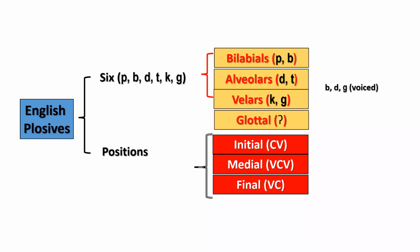The plosives P and B are bilabial since the lips are pressed together. T and D are alveolar since the tongue blade is pressed against the alveolar ridge. Normally the tongue does not touch the front teeth as it does in the dental plosives found in many languages. The plosives in the words car and get are velars. The back of the tongue is pressed against the area where the hard palate ends, and the soft palate begins.